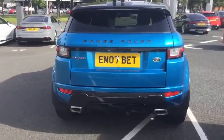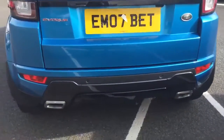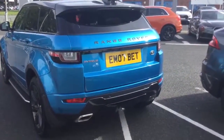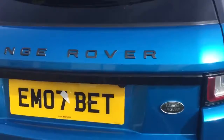Here at the back of the vehicle now you can see it continues that sporty look with your dual exhausts. And moving on a little bit closer, you've got your rear parking sensors there as well, along with your back end hood flaps. Reversing camera just on there.